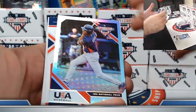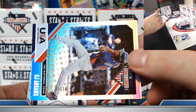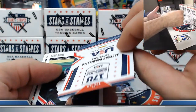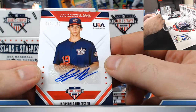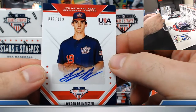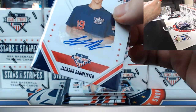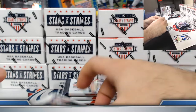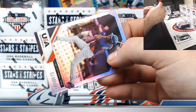Nice parallel. Put on the board, C.J. Abrams. Little, what are these, stars and stripes? 5 out of 10. Very nice. Congrats on that one. And Jackson Baumeister, to 169. All right, on the board. Let's see, Jay Baumeister, but no, wrong sport. Baumeister. All right, C.J. Abrams on the board. Sweet parallel here. 5 out of 10.